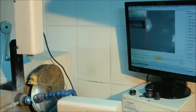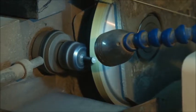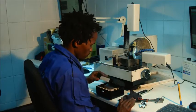The reason why it has to go into the machine is because the finer details cannot be seen with the naked eye alone. The stone leaves the setting room at 90% of the desired specification.